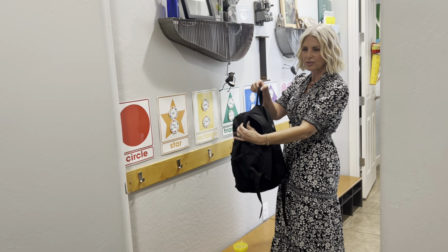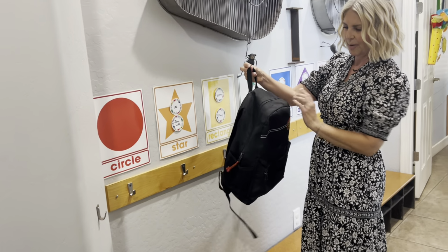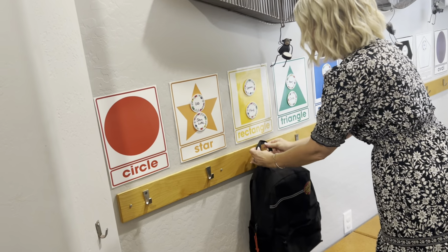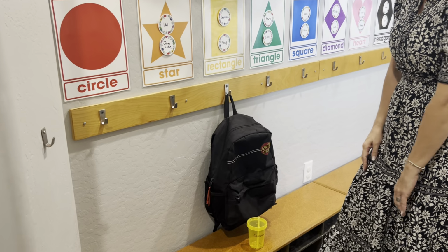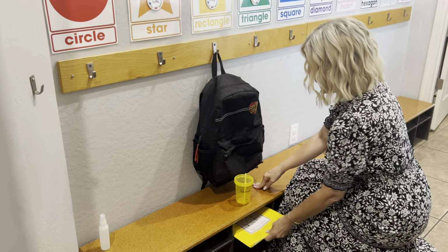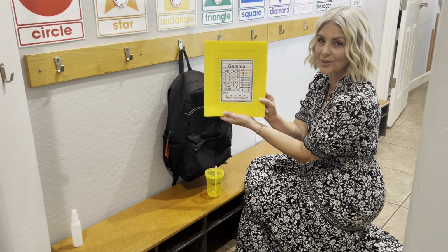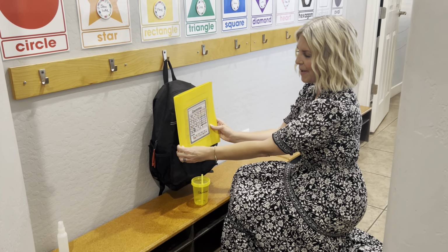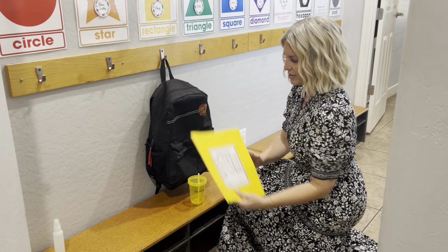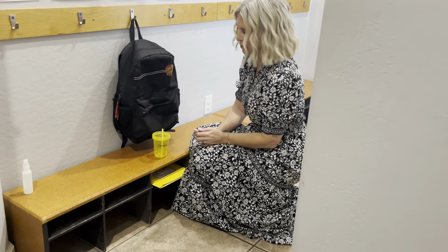So I wanna show you a little trick. Backpacks have this little loop right here. You want to turn it so your backpack is facing you. That way when you hang it on the hook, it lays nice and flat like that. Okay, and then do you notice this yellow folder? This is what you're going to get when you come to preschool on your first day, and you're gonna bring it every day to preschool, and it'll stay in your backpack, and then it goes into this folder cubby right here. So there's a cubby for your folder.